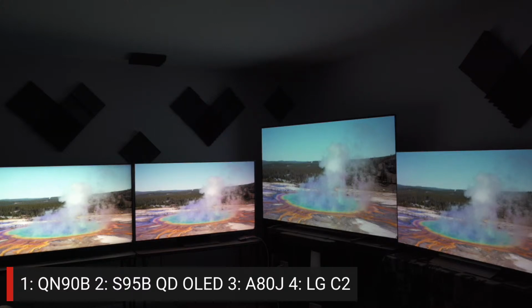It is interesting though that the Q90B seems to be almost in line with the A80J in terms of color.